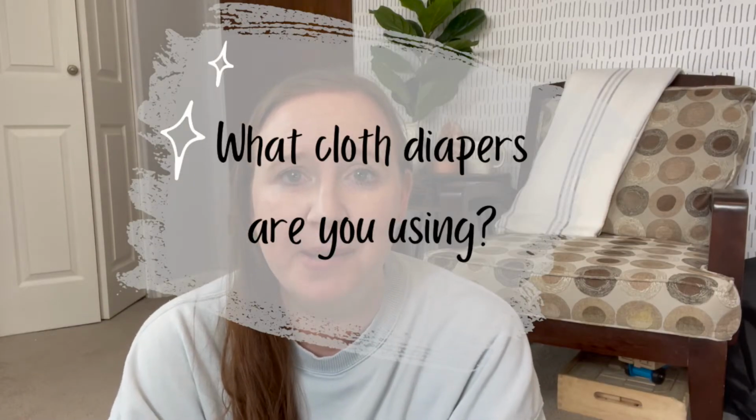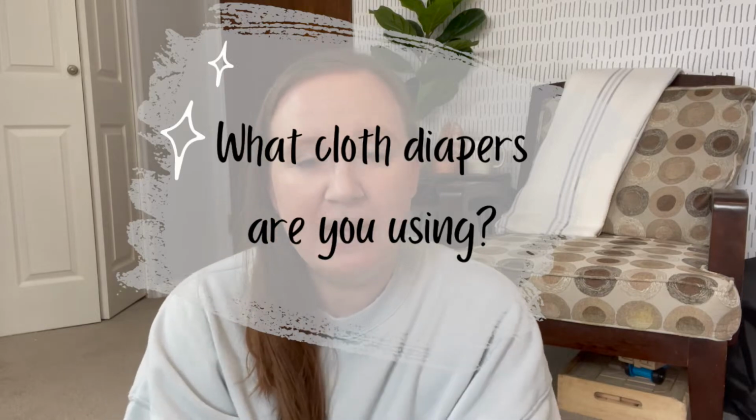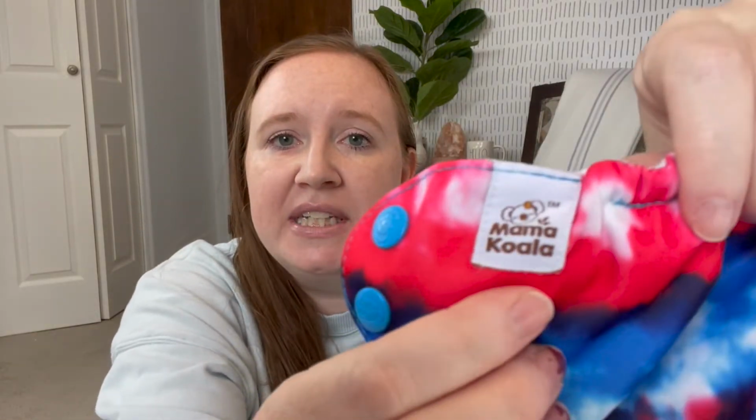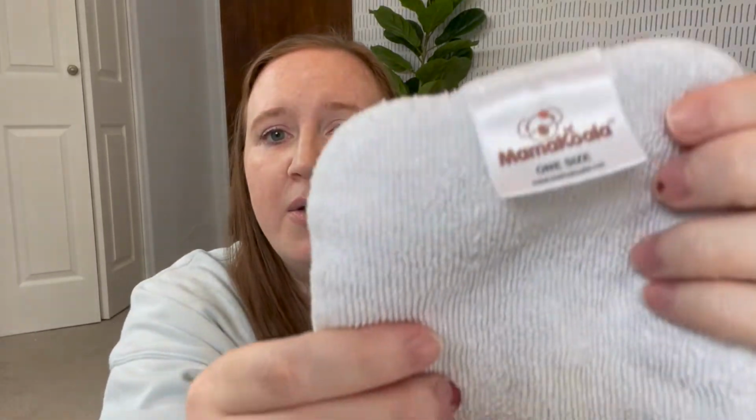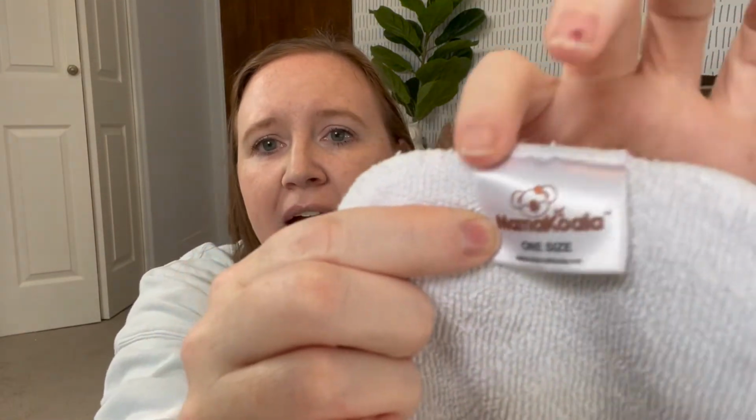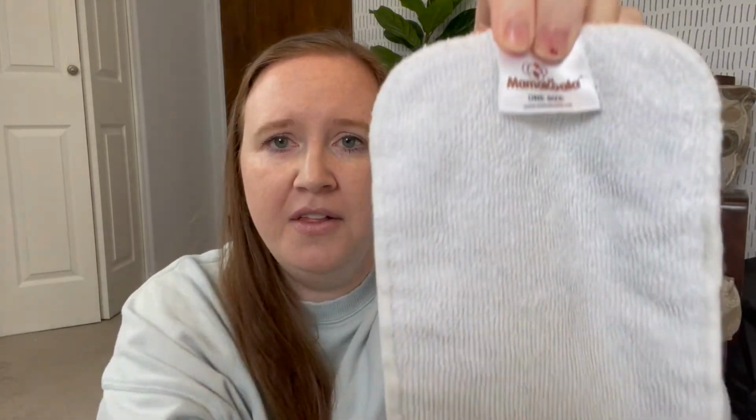Okay, so let's start with what cloth diapers I'm using. Right now I am using mostly the Mama Koala brand. It's a brand that you can find on Amazon, but I prefer to purchase mine secondhand. I think it's just better for the environment to be purchasing them secondhand. I just think they're bright and fun and easy to use. They are a one size, and I just use the microfiber that they come with.